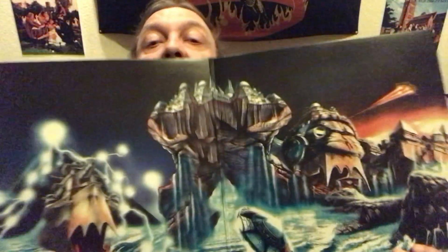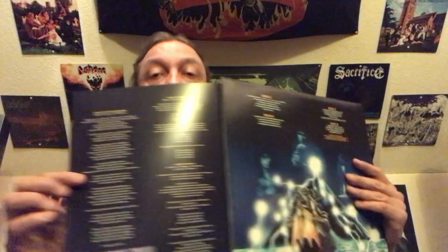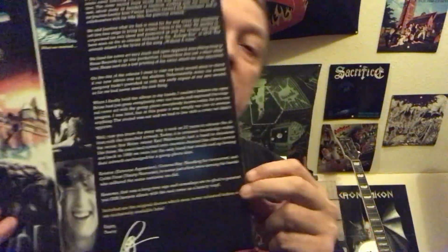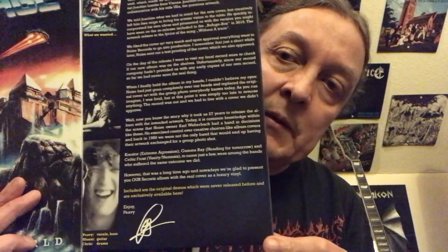This is the inside of the gatefold. It's got lyrics and some liner notes by Peter Wagner, Peavy. Alright, that was Rage.